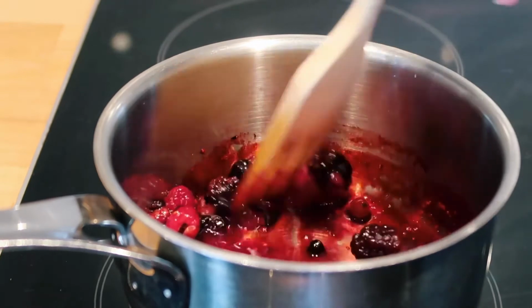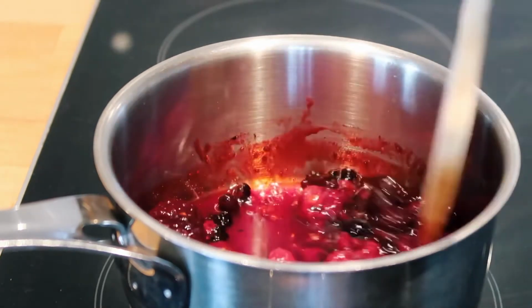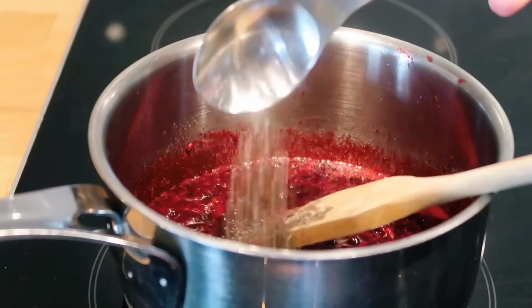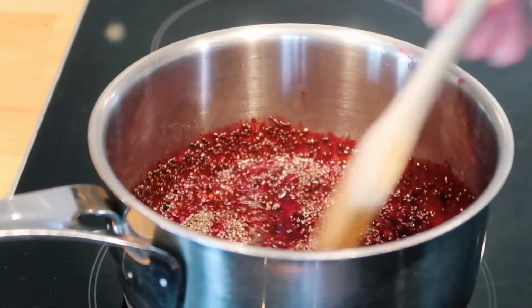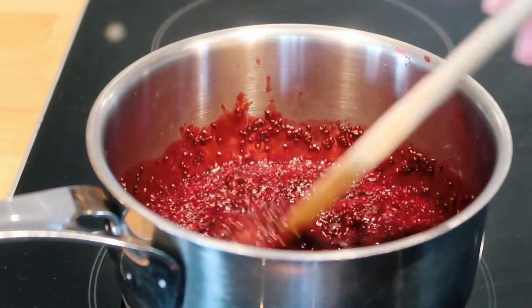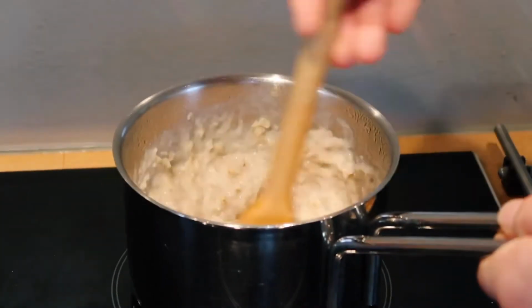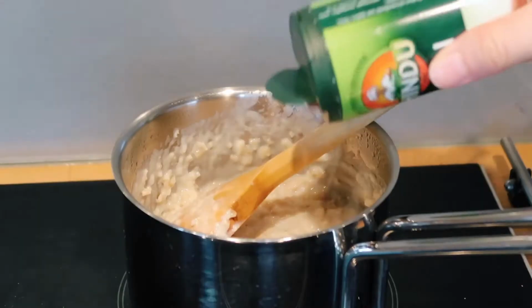While my oatmeal is cooking, I'm warming up a mix of different berries and adding some maple syrup. When all of the berries are warm, I am mashing them up and adding some chia seeds and letting that simmer until it gets into a thick jam consistency. When my oats are finished cooking, I'm adding some maple syrup and cinnamon.